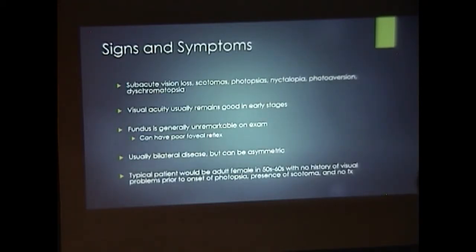As far as signs and symptoms, patients will often present with things like subacute vision loss, scotomas, photopsia, nyctalopia, photoaversion, dyschromatopsia. Visual acuity generally remains good in early stages of the disease. On exam, the fundus is generally unremarkable. Some literature has shown that patients can have poor foveal reflex. The disease is usually bilateral, but it can be asymmetric.